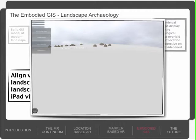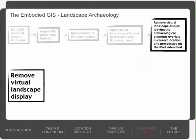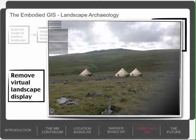Or you can connect an external GPS antenna to your iPad and get very, very accurate GPS if you wanted to. So there's lots of different ways that you can place yourself in this landscape. But the important thing is that you've got to get the virtual landscape aligned with the real landscape. And then once you've done that, you can turn off the virtual landscape, and it should then overlay the archaeological elements in the correct place on the landscape. So this is a screenshot from the application in action, where I've aligned the virtual landscape, turned it off, and it's left the houses taken from the GIS locations and put them in the correct place in the landscape.